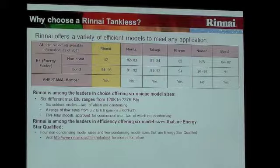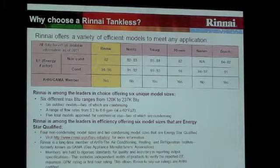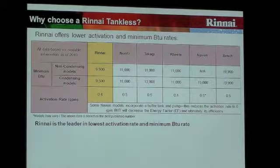Rinnai has 6 models that are Energy Star qualified. Very important. And we'll bear that label. Skip over some of this.